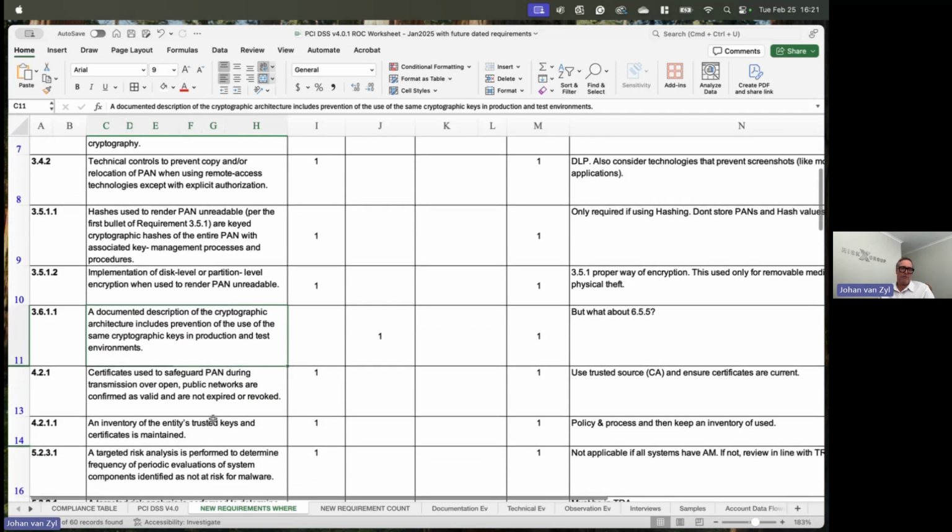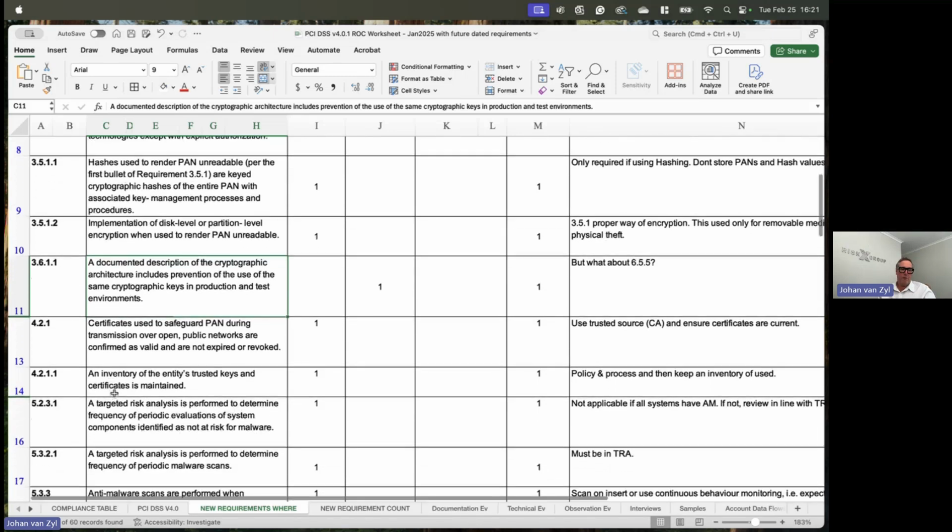Right, we're done with requirement 3. Now we move to the transmission of PAN across open public networks. 4.2.1 talks about certificates used to safeguard PAN during transmission must be confirmed as valid and not expired or revoked. What we can advise you is to use trusted sources, go to a proper CA and get your certificates from them and ensure that the certificates are current.